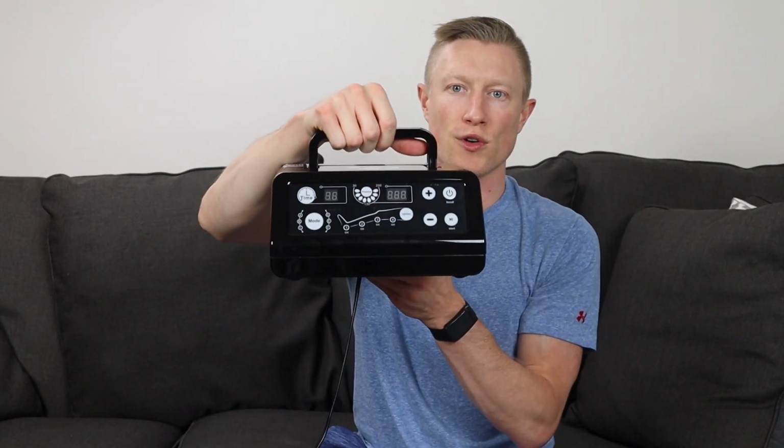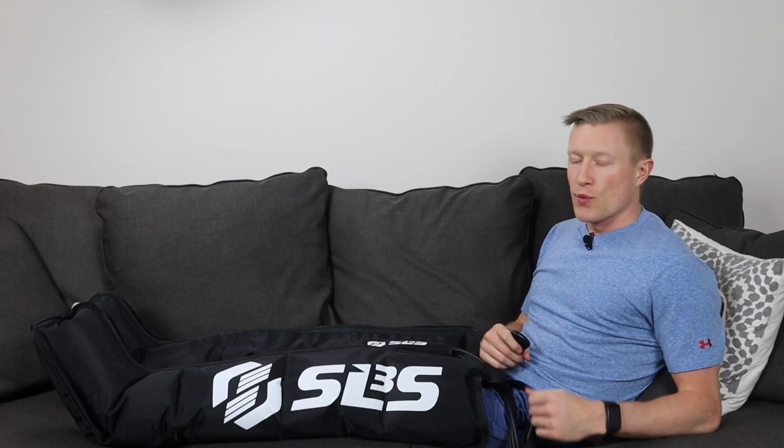So this is what the boot looks like. This is what the case looks like. This is what the control unit looks like. This is what the SLS3 looks like when they are inflated. And something that I would note is that it does come with a portable remote.